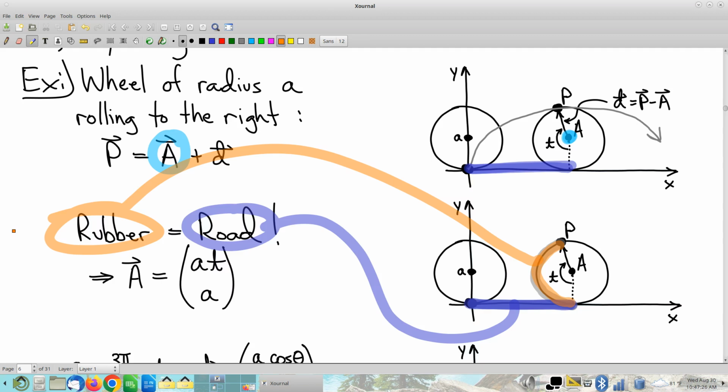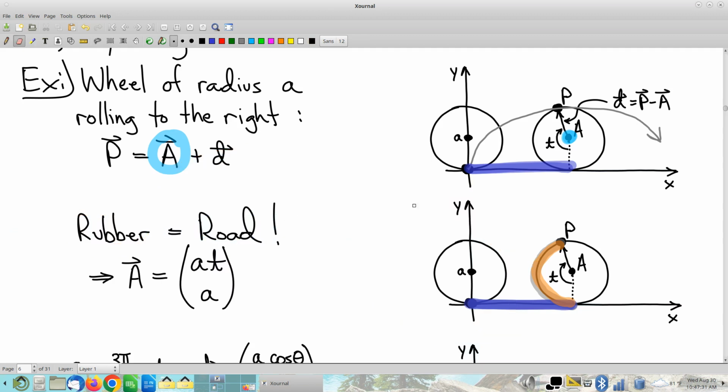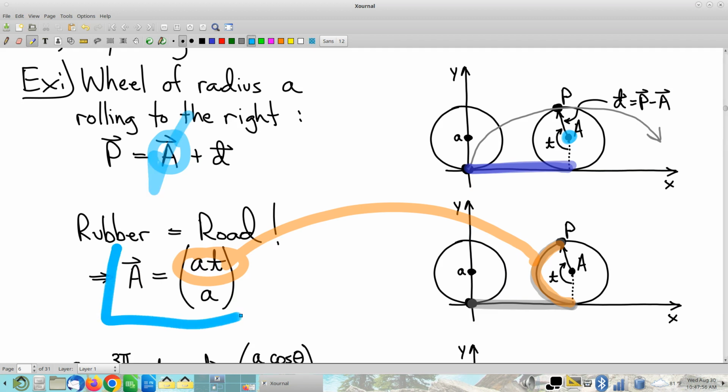The nice thing about this is the amount of rubber that has touched road is easy to write down. That's an arc of a circle. An arc of a circle is radius times angle, and so in this case, A times t. Everybody with me? Okay, so we are good then on A. A has that nice simple formula.